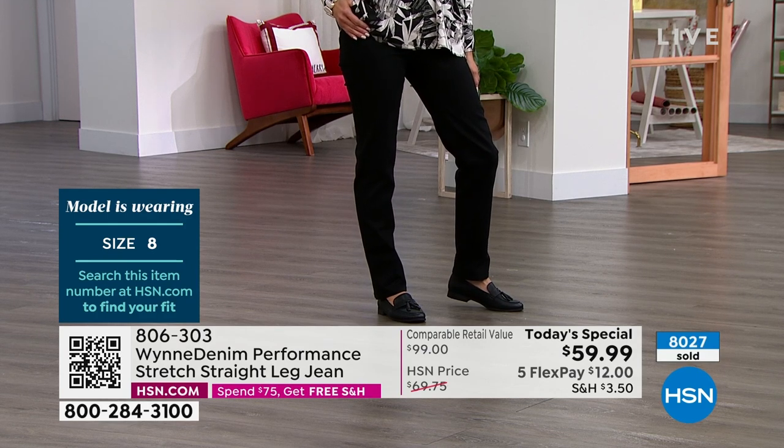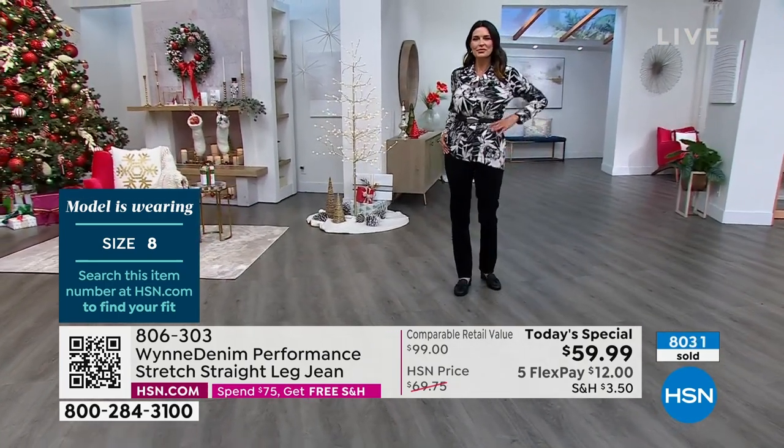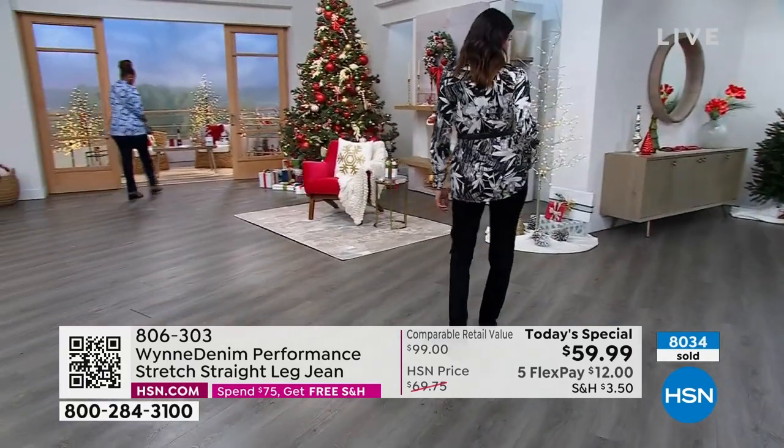Yeah. So she's kind of in between a 6 and an 8 as well. If you hover in between sizes, I think you'll be really comfortable going up to that next size as well. I'm a true 6, so I'm wearing it in my true 6. And you're going to absolutely love this.